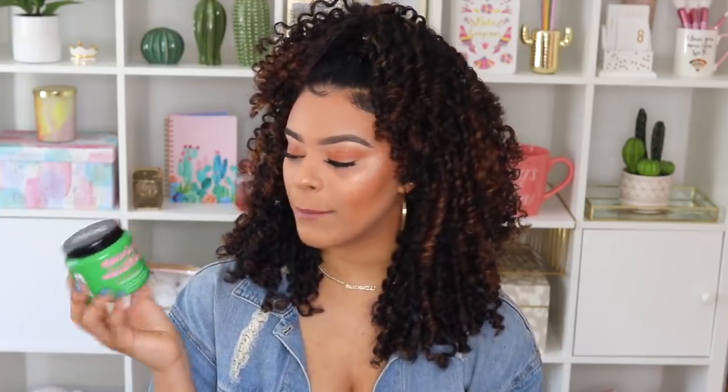Let's start off with the moisturizing one. Now this one is the Matcha Green Tea and Wild Apple Blossom Nutrient Rich Butter Mask. Now this bad boy right here has literally been my favorite moisturizing deep conditioner. It also smells amazing. I just love the way the matcha line smells.